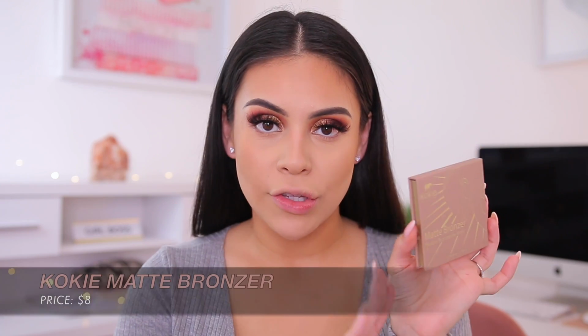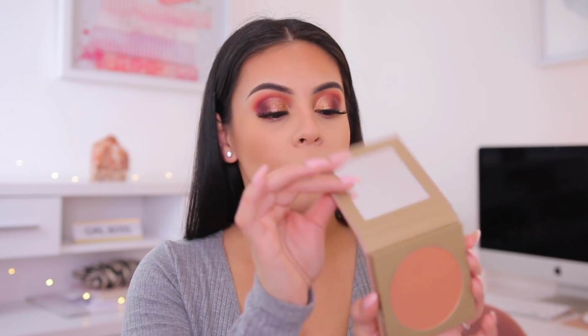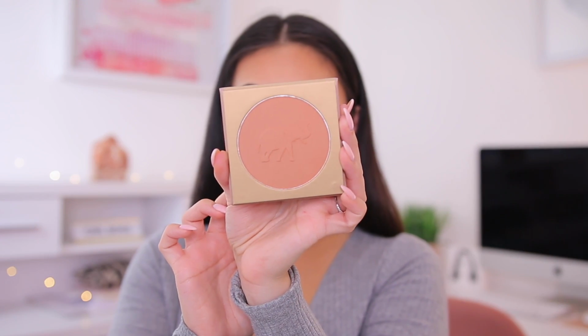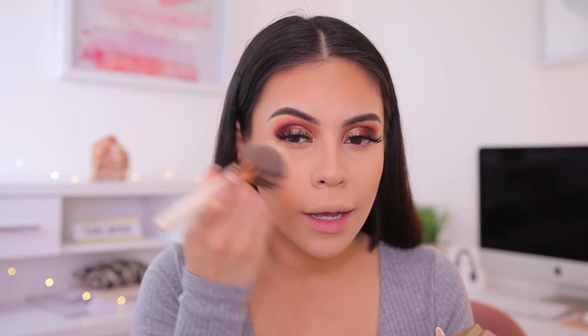Then for blush, I'm actually not using a blush. I'm using this bronzer from KOKIE Cosmetics. They just launched these, I think a month ago or so, but they're very warm. So I have been loving them for blush because I typically always use very warm tone, peachy blushes. To me, I would never use this as a bronzer. So this is the most perfect bronzy peach blush. This one in particular is in Sunlit Peach, and it's truly a bronzy peach blush. These are so cute. They're really long wearing too, and they come with a mirror. So I'm just gonna apply this.